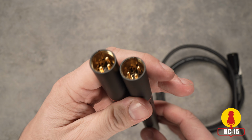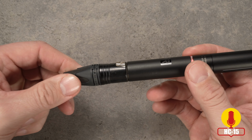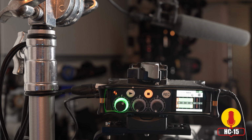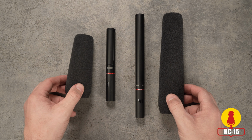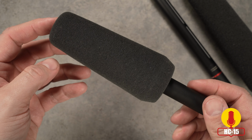Both mics use gold-plated Neutrik XLR connectors and seem to connect better than any other mic we use to our Mogami cables, with a nice reassuring click. Both also require 48-volt phantom power in order to operate. Each mic comes in a really lovely case, reminiscent of a luxury pen case, although for some reason Rycote decided that you will need to purchase the foam cover for each mic separately.